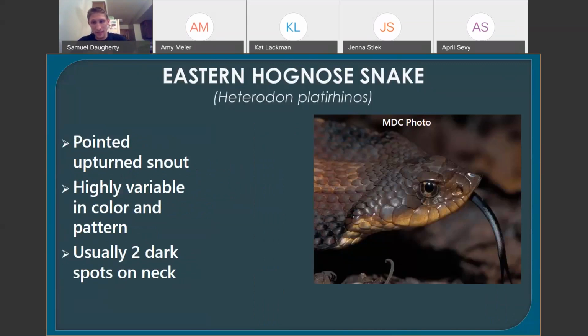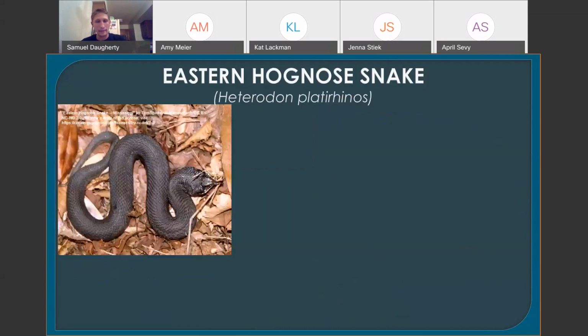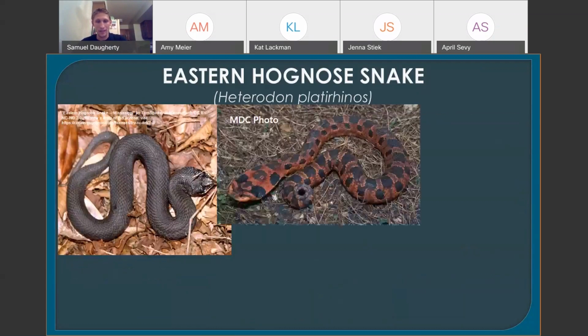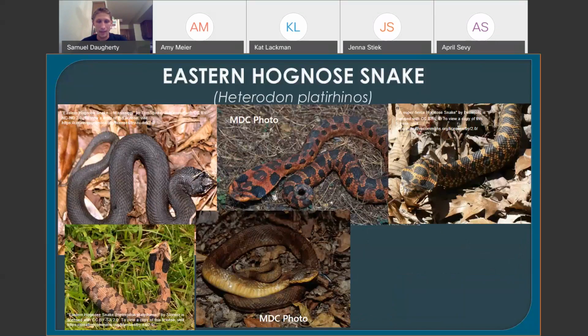So the most distinctive trait about these guys is obviously the shape of their rostrum. The scale on the tip of their nose is kind of shaped upturned in a way. It makes them look like a pig, a little pig nose, and they do actually use that for rooting around. They're pretty variable in color pattern. The only constants really are that hook nose and the fact that they have two dark spots behind their head on their neck.